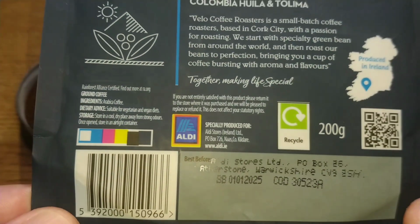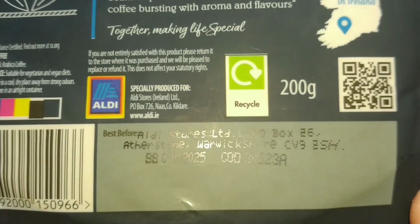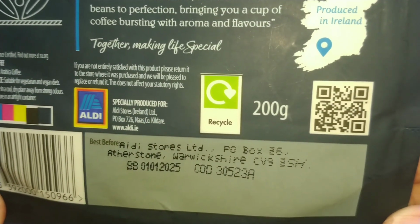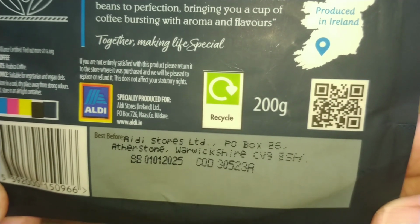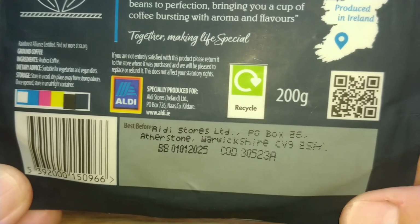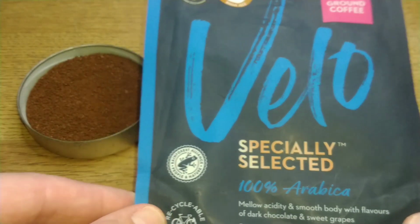It doesn't actually tell you how to make your coffee on this. And there we go, some more information. It is a 200-gram bag, and there is the best before date as well. And it was produced, by the looks of it, or packaged in an Aldi store in Warwickshire. And that is it for the pack.